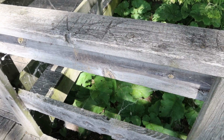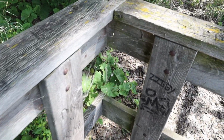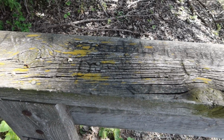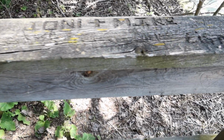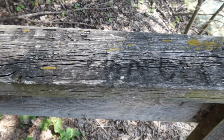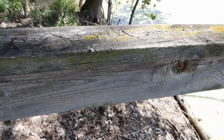So while this observation deck isn't quite as old as I am, it's been here for a really long time. And as you can see, people over the years have left their marks. And people might go, oh, destruction of property, but I don't know, this is better than messing up nature. And if you talk to historians, graffiti is one of those things in history that goes back all the way to ancient times. We've always wanted to leave our mark.